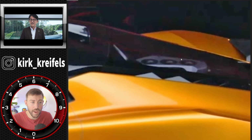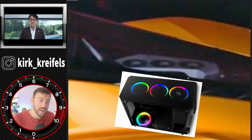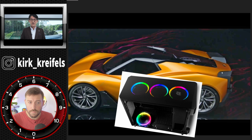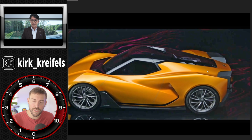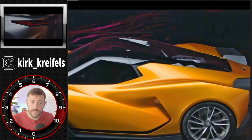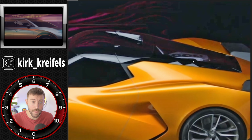I don't know what this is on the back here. It almost looks like computer fans, just small radial fans in there, maybe to assist with cooling, but those are awfully small fans. So I don't really know what these are, it could be speakers. If you guys have an idea of what these circles could be in the back, let me know.